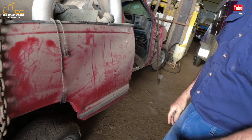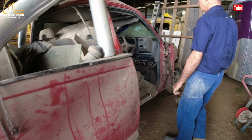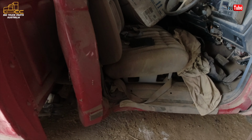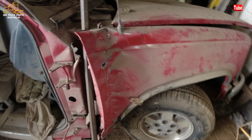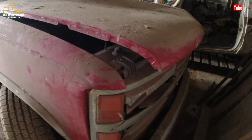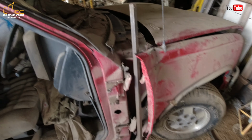What's left of it, if you walk around it with me and have a look, it's pretty well destroyed. I think the only good panel left on this truck is the left-hand door. It's been hit hardcore in the cab, down the side, and it's had a fairly good wallop right in the left-hand front corner, and it's destroyed pretty much every panel on this truck. But the saving grace is, it's a Chev, and it's only done, from memory, about 50,000 Ks when I bought it 21 years ago.